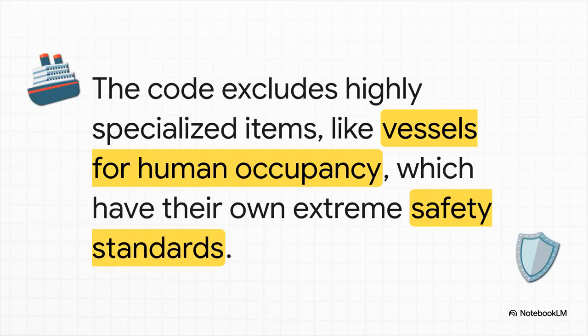And then you get into the really specialized cases. For instance, vessels designed for people to be inside them, think submersibles or decompression chambers, are excluded. And why is that? Well, because the safety standards for those are so incredibly extreme and unique that they need their very own, even more stringent, set of regulations.